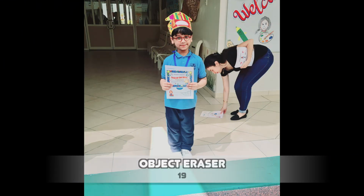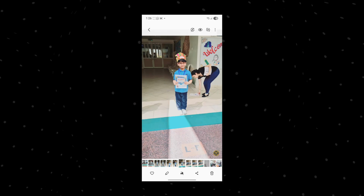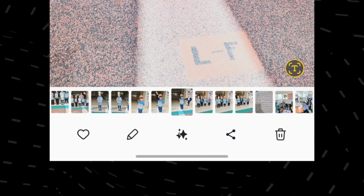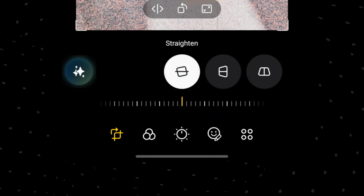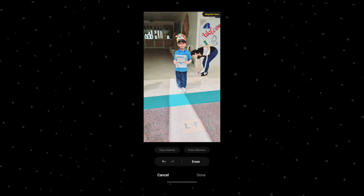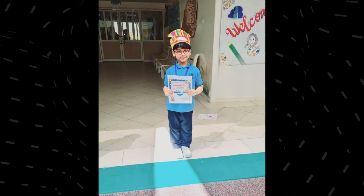Ever snapped a great photo only to have it ruined by an unexpected photo bomber or a stray object in the background? No worries, Samsung's Object Eraser has got you covered. Just open the photo in your gallery, tap edit and select the more option to the right. You will see the Object Eraser tool. Simply highlight the object you want to remove, tap erase and like magic it disappears with the background seamlessly filled in.